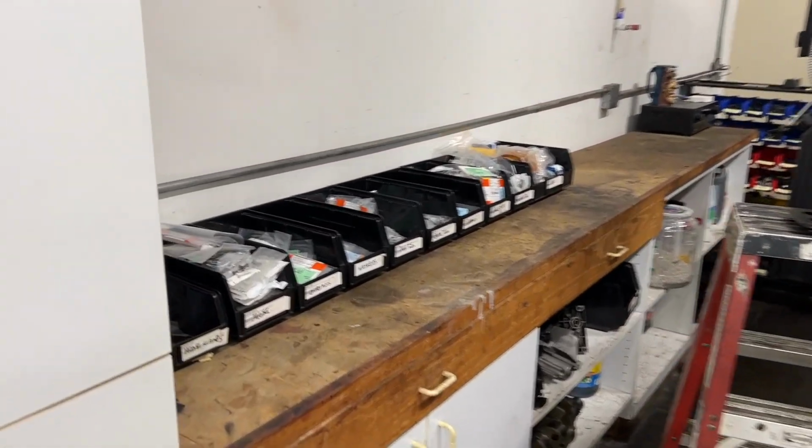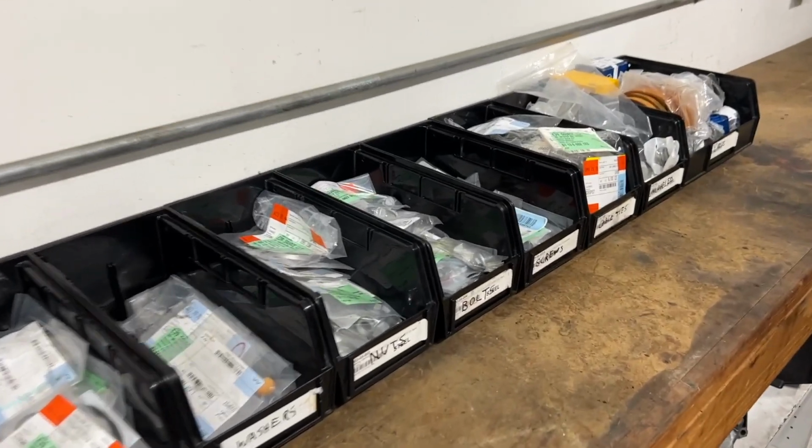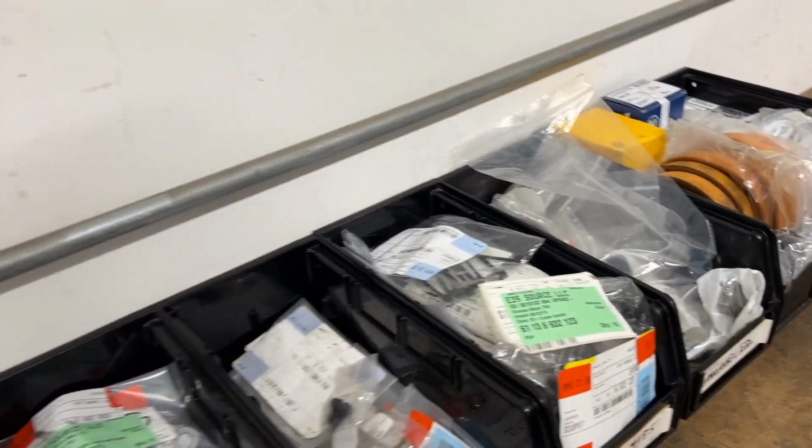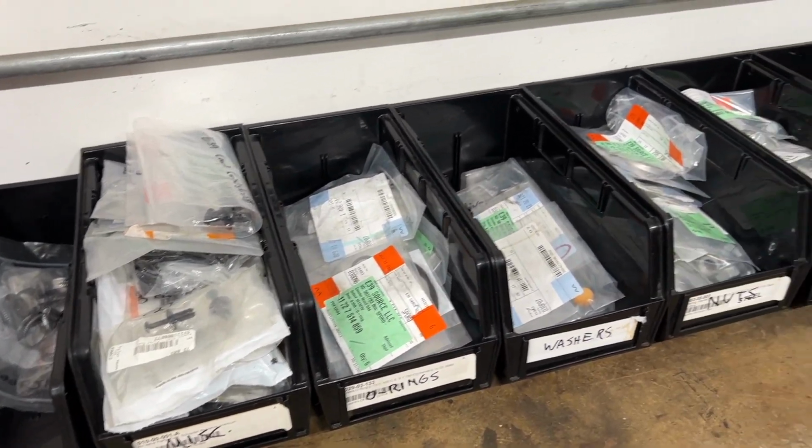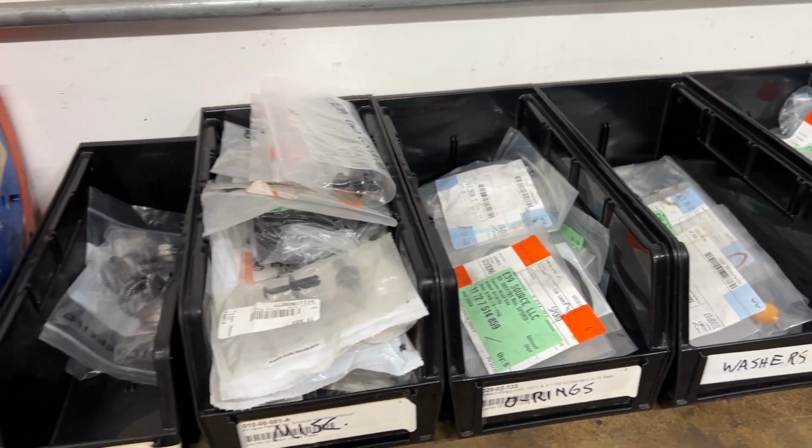In other news, I've spent the last many hours organizing all of our inventory and building a spreadsheet and a template that I'm going to upload to our new shop management software, Shop Monkey. That's going to allow us to know exactly what we have in stock. So these labels are very temporary. I'm going to get a label maker or something.